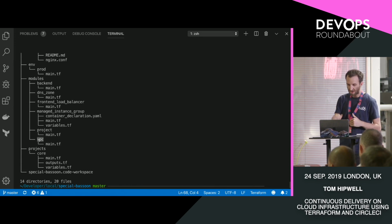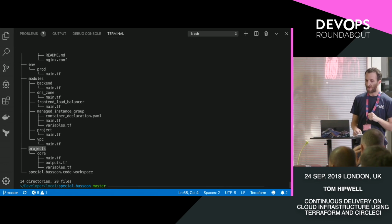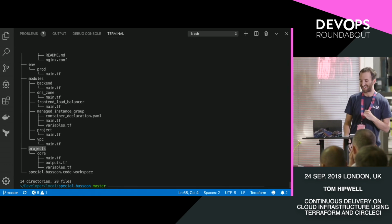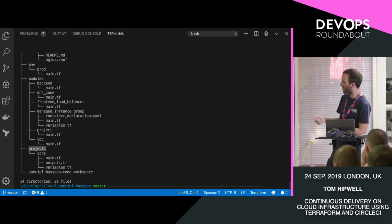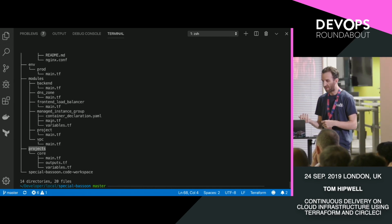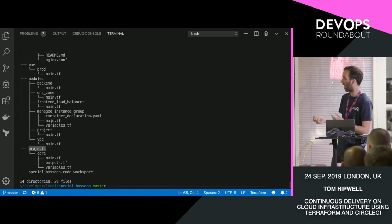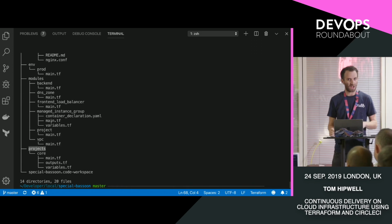I have a separate subdirectory which handles my projects. Projects tells me how to assemble my modules together. So if I want to put together a Netlify site, I still can't say it. Then how do I do that? How do I compose those modules? And then environments is how I handle the tiering that we were talking about within Bulb before. For this toy use case, I've just got one environment defined, which is a production main.tf file there. Clear so far?